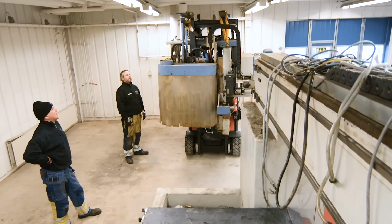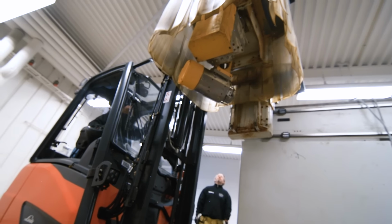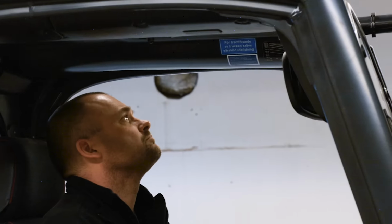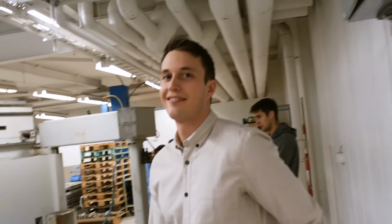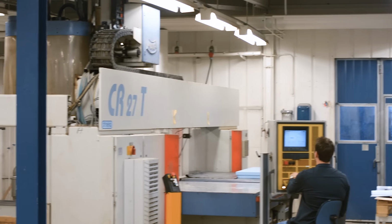The problem is the ceiling height. It's almost too low to actually mount. It fits!